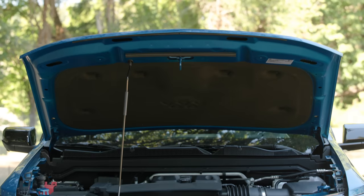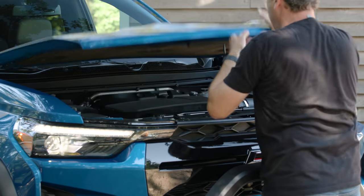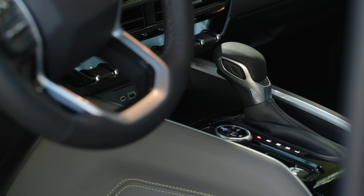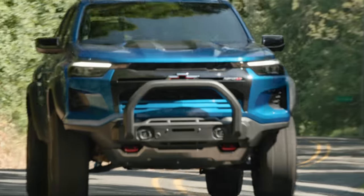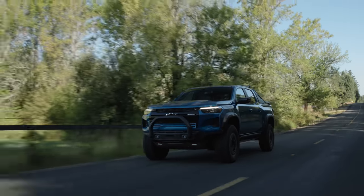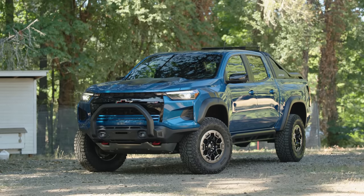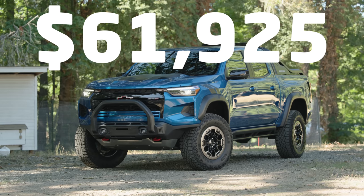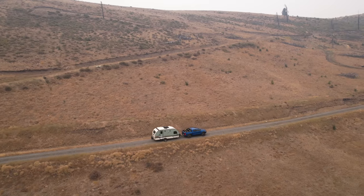All ZR2 trims come with a standard 2.7 liter high output turbocharged 4-cylinder engine that produces up to 310 horsepower and 430 pound-feet of torque. The transmission is an 8-speed automatic with a dual range transfer case and a 4 auto setting. EPA rates economy at 16 miles to the gallon in the city and on the highway. Price as it sits here with a number of options, including sunroof, tech, and convenience packages, you're looking at $61,925, including destination.